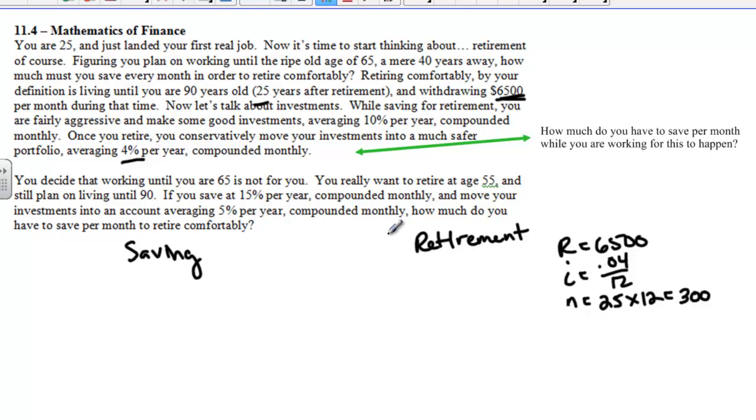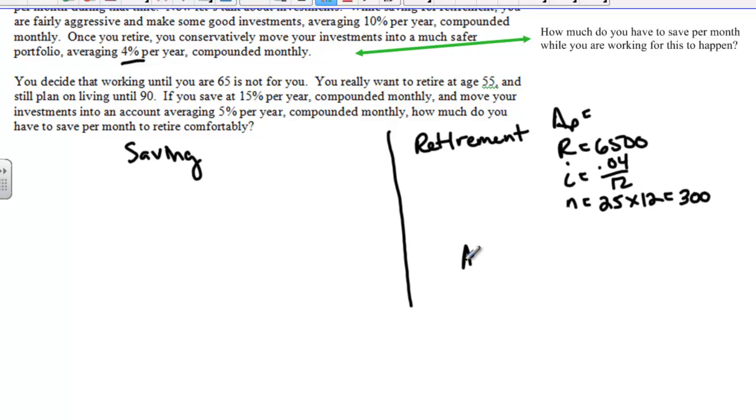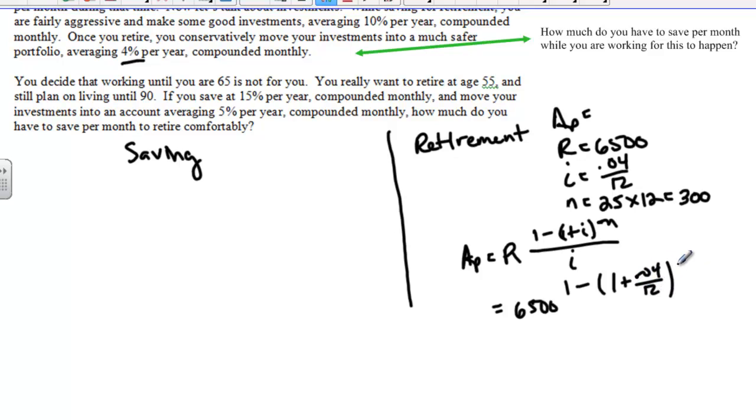Now, because we're withdrawing money here, we need to figure out the present value of our annuity. Because when you withdraw money, you need money in the bank, and then you're going to take monthly payments of $6,500. The formula is A sub P equals R, which is your monthly payments, times 1 minus 1 plus I to the negative N, all over I. And we fill in our information: 6,500 times 1 minus 1 plus 0.04 divided by 12 raised to the negative 300, all over 0.04 divided by 12.